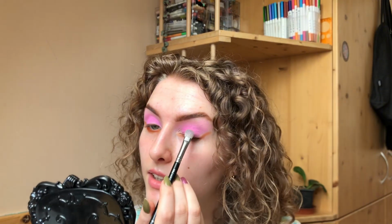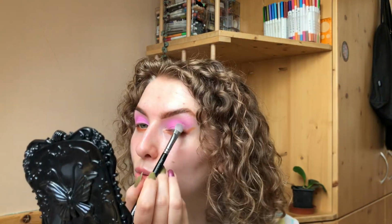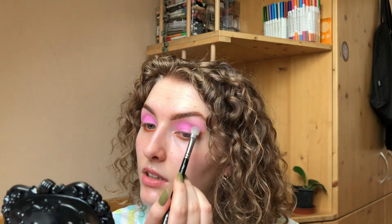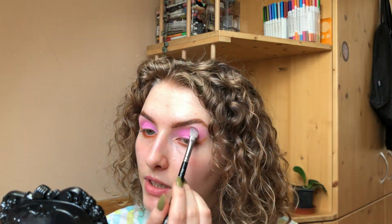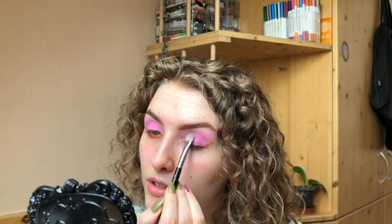And also just because I usually am more into shimmery looks than matte looks, so this just feels a little bit more appropriate for me. And I think I will use this shade in my inner corner as well, but we'll see. I usually do that as the last step, so I'm just gonna repeat the same thing on the other eye.